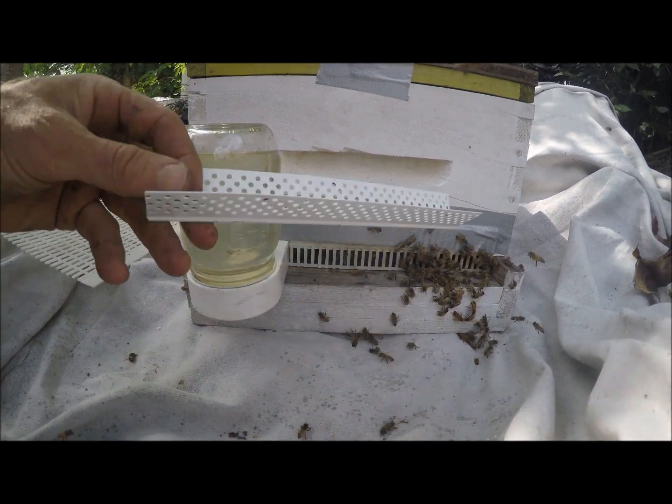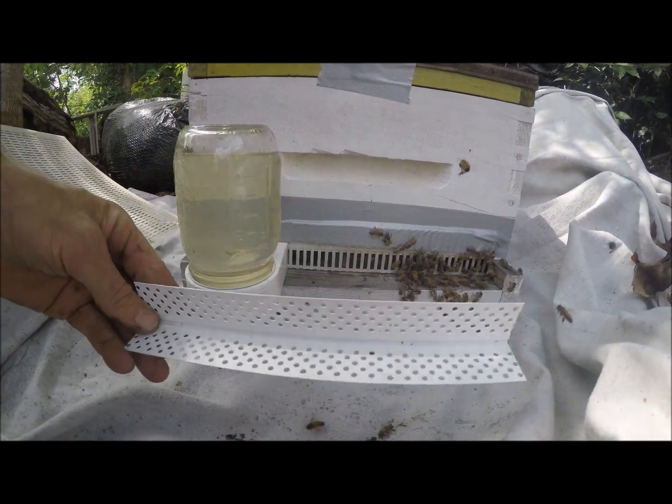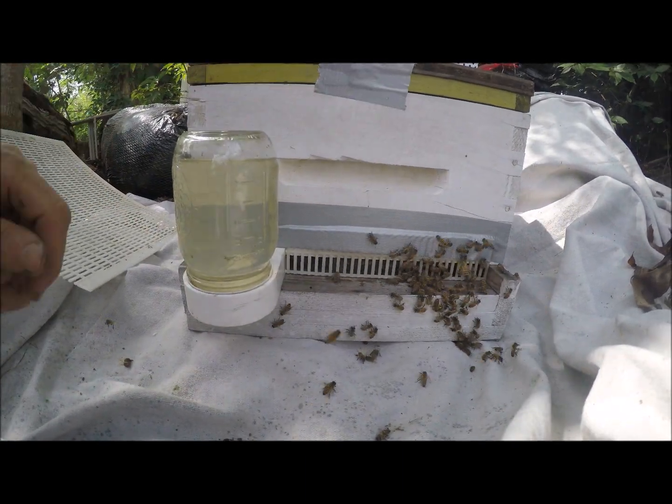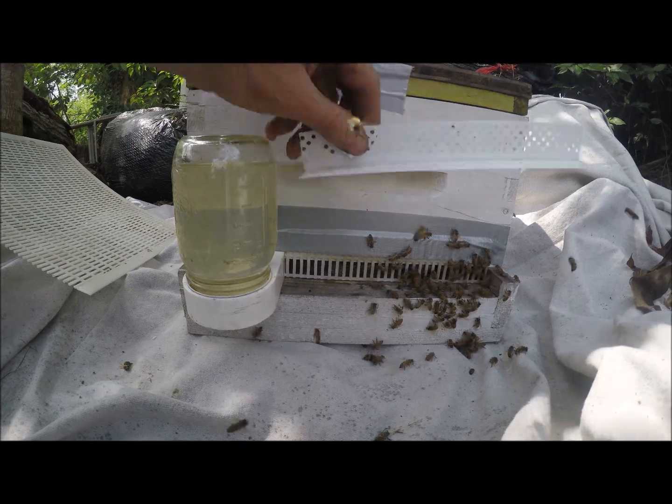And I have this little piece, which is cool to know about. This is for drywall mudding in corners, and it's really good for transporting bees as a vent. So that's cut to go right in front.